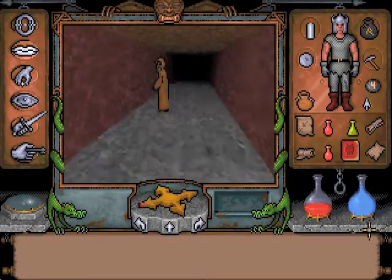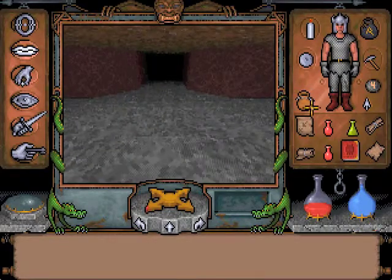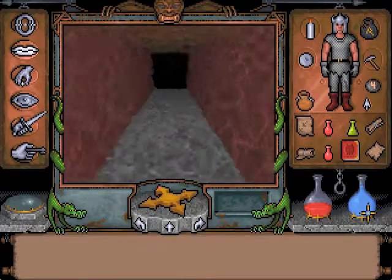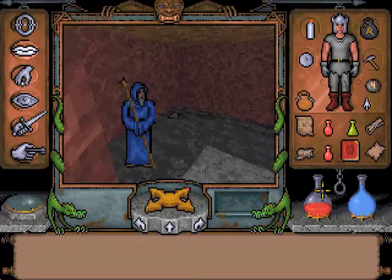And let's go along here then, as he seems to be wandering this way. Have I been here? No, I haven't been here. This is as good a place as any to wander around. And it's another maze type place. Hello.